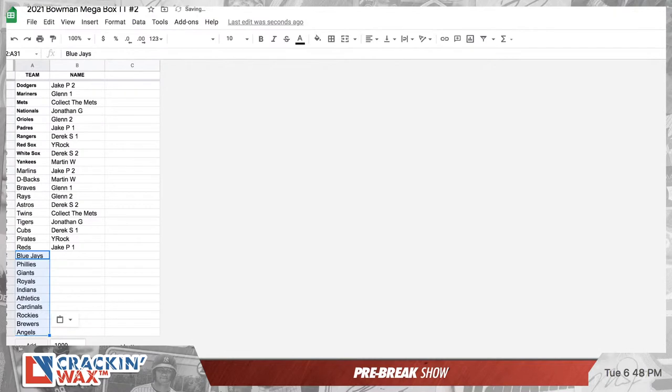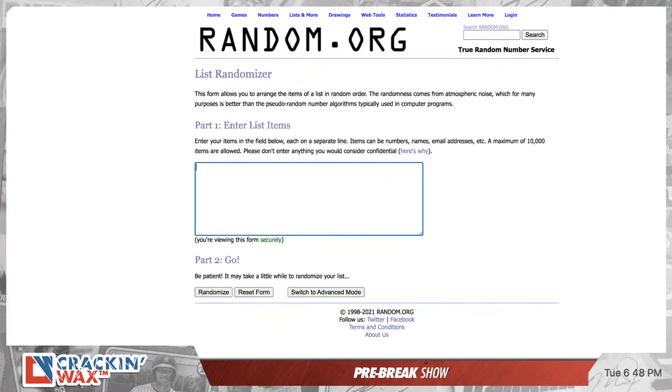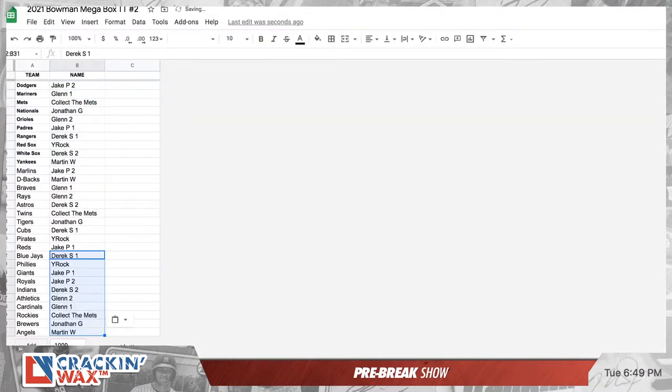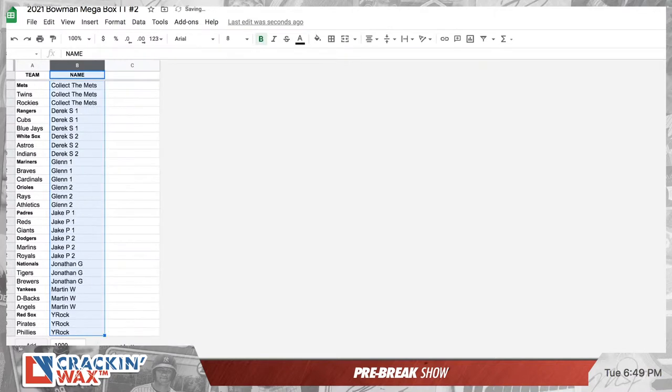And our wax crackers... And team assignments for 2021 Bowman Mega Triple Team number 2 is as follows. Collect the Mets with the Mets, Twins, and Rockies.